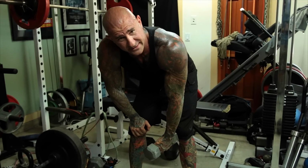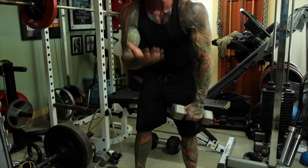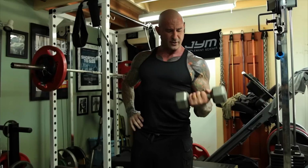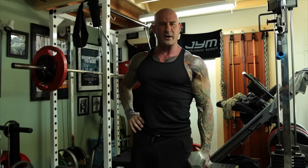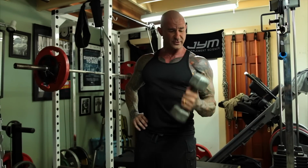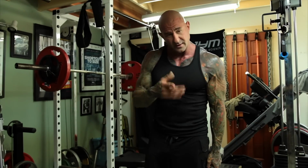One of the benefits that a single arm movement allows is better form. Again, if we go back to the curl, if I'm doing one arm at a time, I could focus better not only on my mind-muscle connection, but on the form that I'm using so that I'm not cheating.